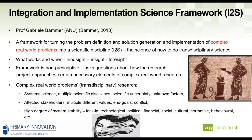And of course, I said before, it's for complex real-world problems, which are defined as problems which operate in multiple different systems which affect each other with fluid boundaries between those systems. Then also involve multiple scientific disciplines. There might be a degree of scientific uncertainty as well as a number of unknown factors that influence the outcomes and impacts of the projects and the research. There are a range of different affected stakeholders who all might have different desired end goals, different values, and some of which, both values and end goals, may be in conflict.